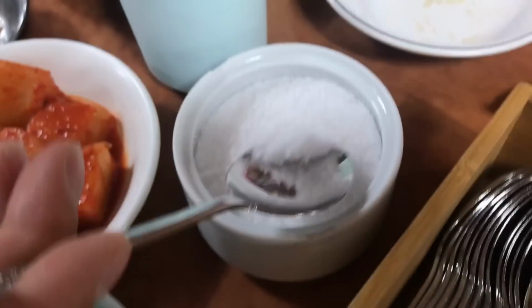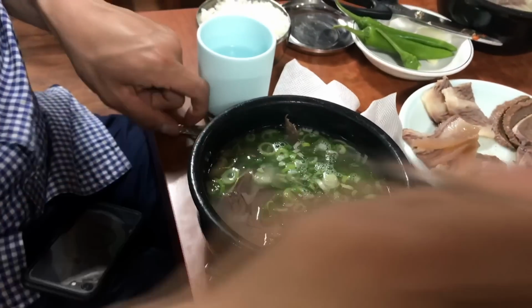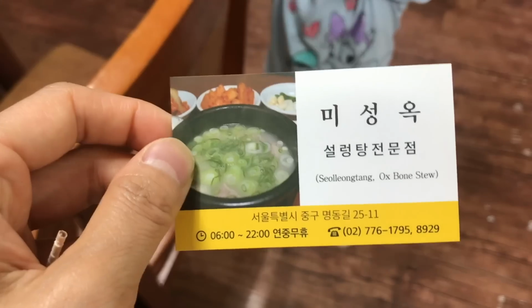You have to season it yourself with salt. So if you taste the soup and it tastes really bland, then make sure to add some salt to it. The salt completely transforms the flavor.